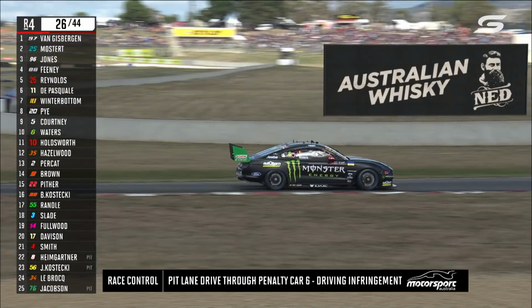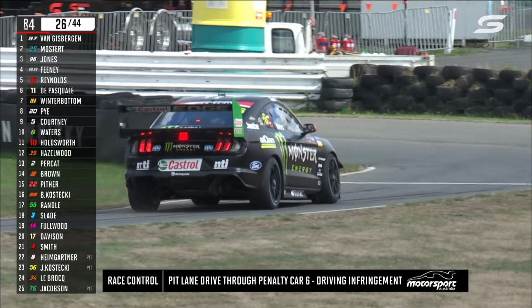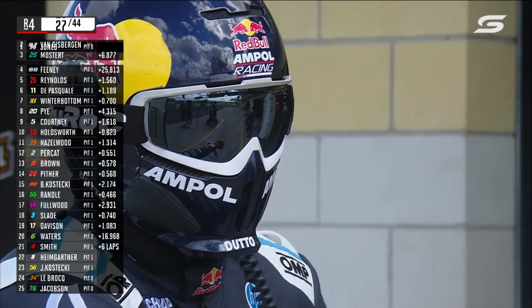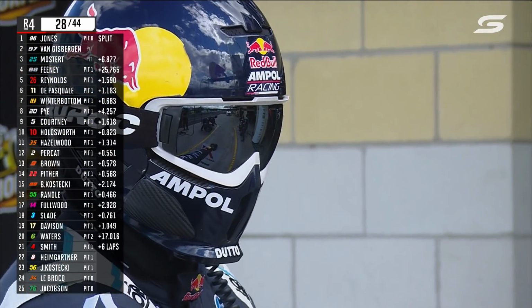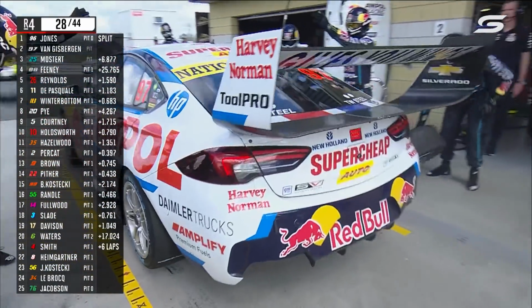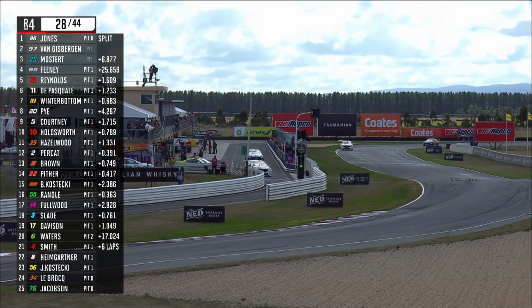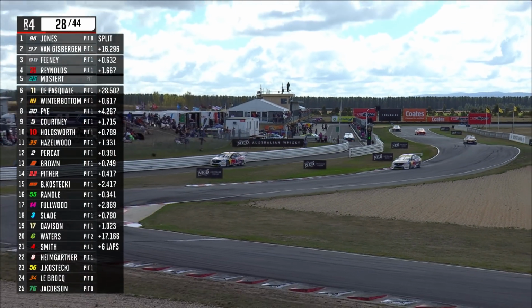Holdsworth down the inside of Cam Waters. Waters is now in through the pit. One more. Swing across now. Centre on the board, please. Mostert's in as well. Nice communication, Mark Dutton. Very calm. It's going to be good to go. Nice style. Excellent. That's better than anything I think we've seen. Where's he pop out? He's going to get snipped. He's going to get snipped for sure.